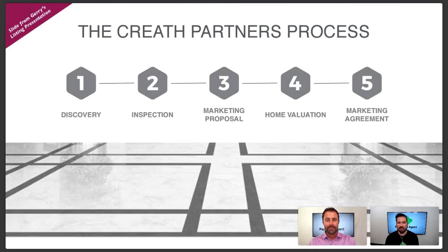And the key, for them and for you, and it's a good reminder for ourselves, is to remember this process so that you can refer to it throughout the listing presentation. So you have a natural step into whatever the next step is going to be.